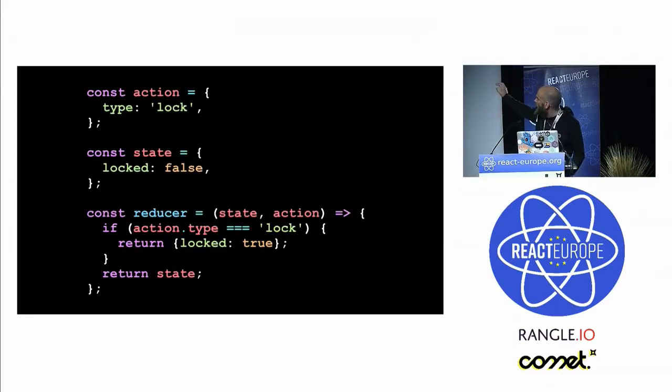At the top here, we've got an action, and this is an action which will lock a door. Then in the middle, we have some state. Currently, our door is unlocked. And then at the bottom, we have a reducer, which takes a state and an action. And if the action type is lock, then the new state will have the door locked. Super, super simple.